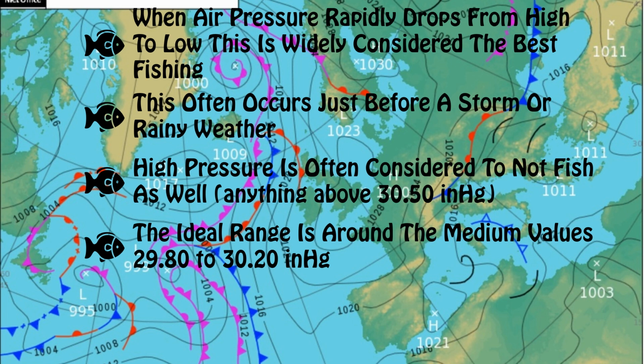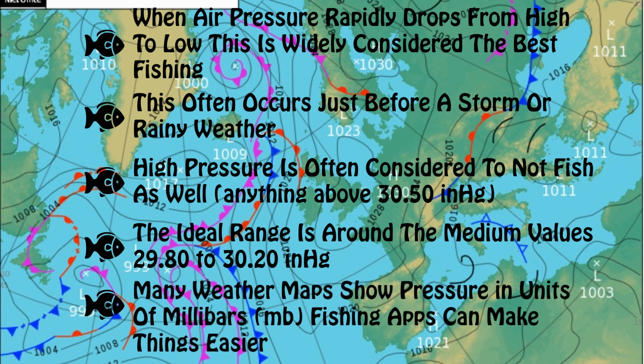Many weather maps, such as the map in this picture, show pressure in units of millibars, so conversion to, or from, inches of mercury may be required at times depending on what unit of measurement you wish to use. Luckily, there are many fishing apps around to make checking air pressure very easy, but understanding air pressure gives you the option of checking weather reports.